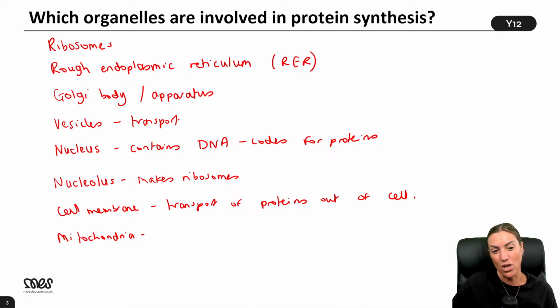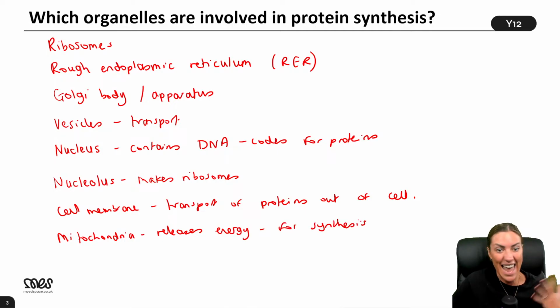Think about the job of the mitochondria, think about what it releases, and think about why that is vital for manufacturing proteins. Good. Zainab's saying ATP. Any other answers? ATP is what releases energy, right? Energy needed for synthesis. Good. Releases energy. And energy is needed to synthesize anything. Because to make proteins, you're going to be making bonds, and that is going to require energy.